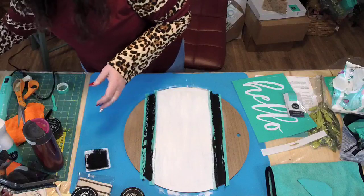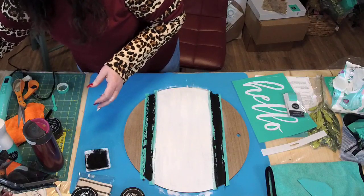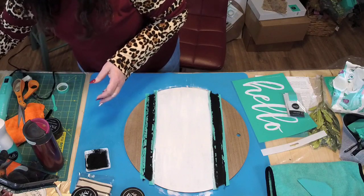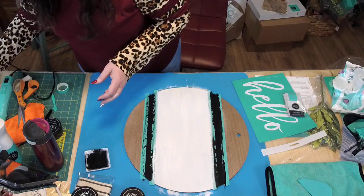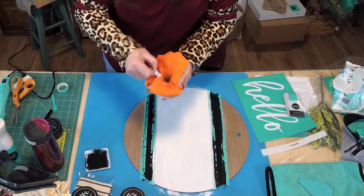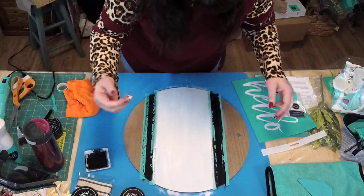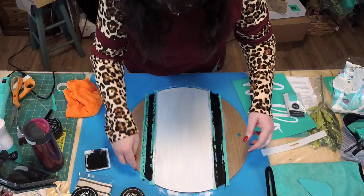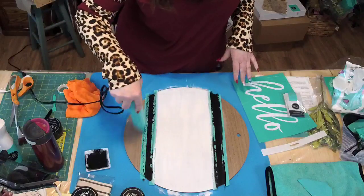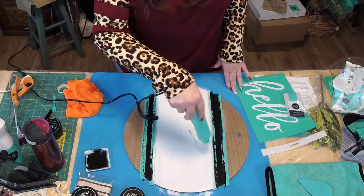All right. Our paintbrush cleaned off in my little water bath, and then just wipe it down. Okay, so that white looks good. I think everything looks good. I'm gonna go ahead and start drying this a little bit, just to hurry it up.